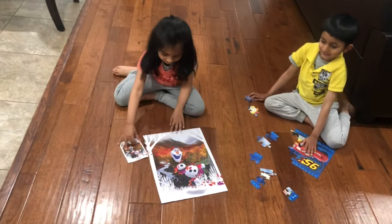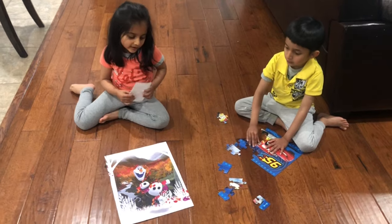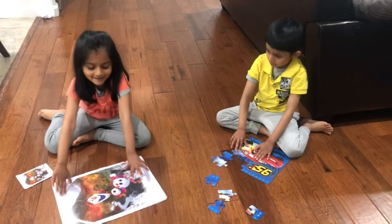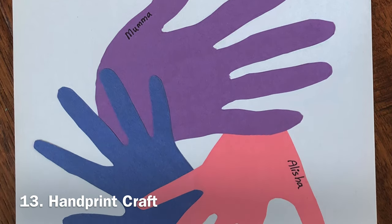That is very nice, you guys. Now well done. Now let's put it on any kind of paper. Gently so this doesn't break. That's okay, we can start all over again. No need to worry. This month of April, there was a quarantine handprint craft that was making the rounds on the internet. So we made one as a keepsake too.